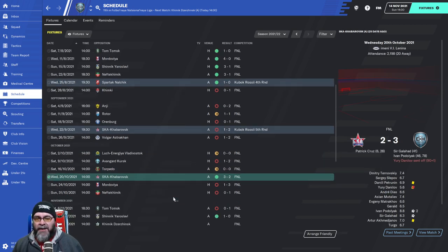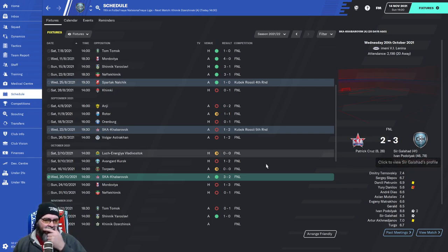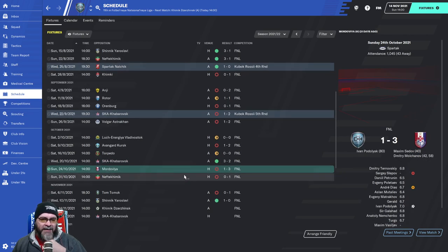We managed to beat SKA 3-2. We went 2-0 down. We didn't deserve it, we're not great, but Podolyak and Sir Galahad got goals. And then it was a bit of a mess.